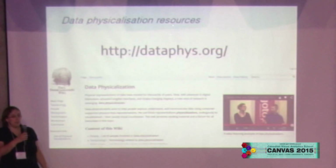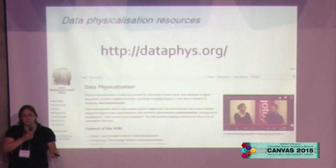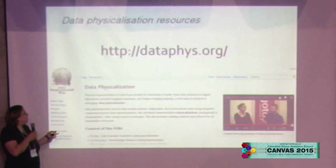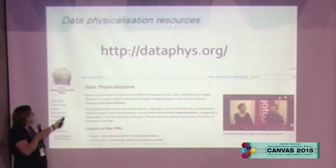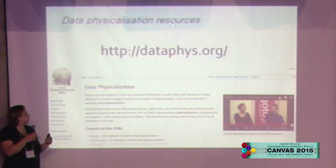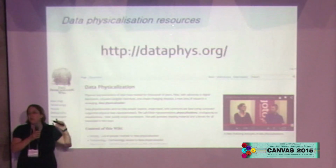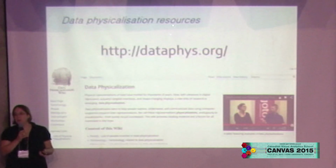If you're interested in more information about physical visualizations, these guys in my lab that work on them primarily have put together this wiki called dataphys.org, and you can see who are the people who are working on it, what kind of problems they are working on, and you can join the community if this is something you're currently working on.